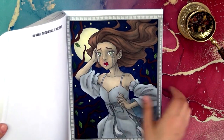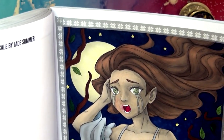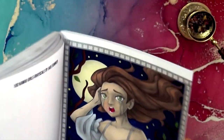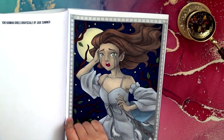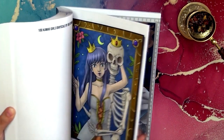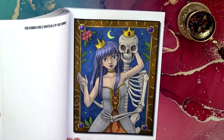Yeah, I had an accident while I was coloring her mouth. You can obviously see it. My red marker exploded. And since most of this page was already colored in, I just went with it and tried my best to fix it. And I kept it. I don't care. It looks okay. And another buddy color with Marin-chan.